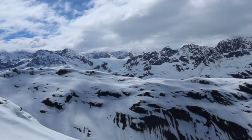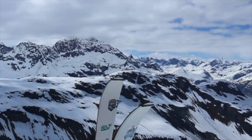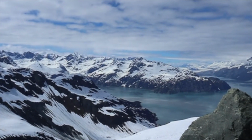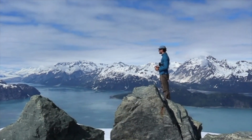Just looking to the west. Up on this peak, on this ridge system. There's a boat heading into the glaciers down there. A little iceberg action over there. Alex perching on the big rock there.